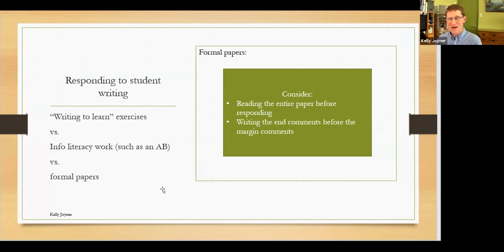Consider also writing the end comments before you do margin comments. A lot of times the end comments will help you sort of proportionalize everything that you want to say. And then you can go back and add margin comments that match the spirit of your end comments.